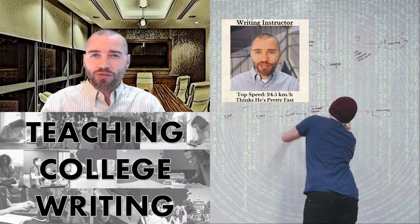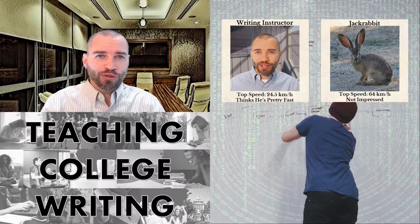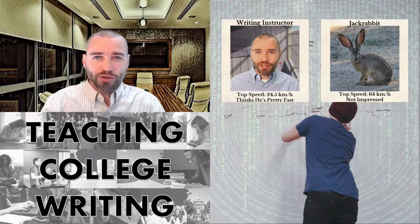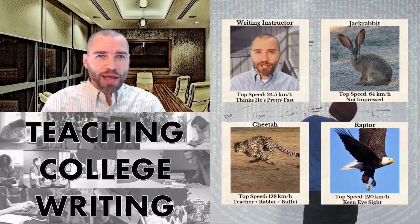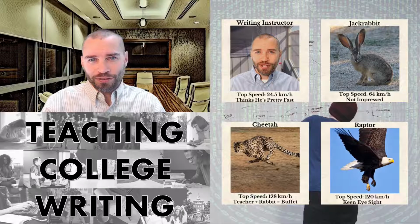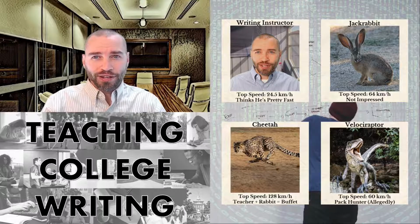But the word fast no longer applies to him when making a comparison to, say, a jackrabbit who has a top speed of 64 kilometers an hour. Or a cheetah, who's even twice that fast, which is to say nothing of other fast-moving objects like a raptor. Sorry, not that kind of raptor. No, not even that kind of raptor.